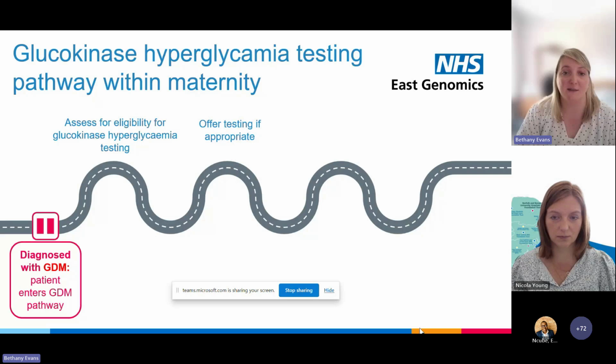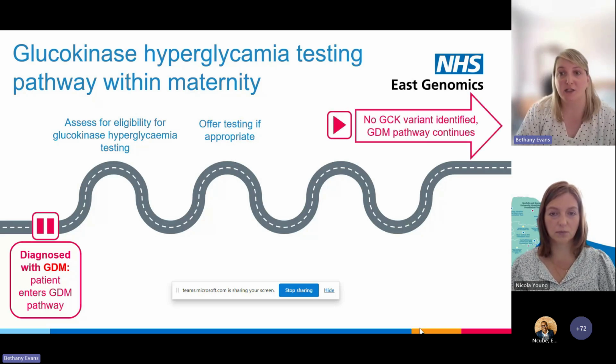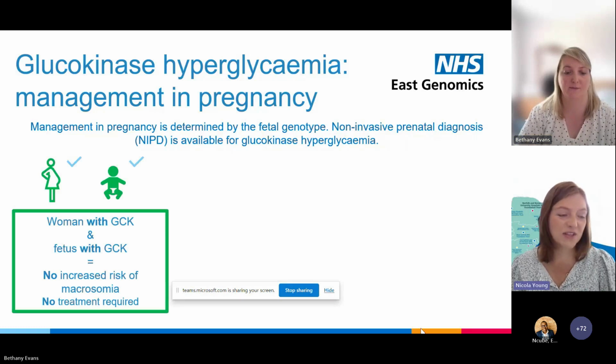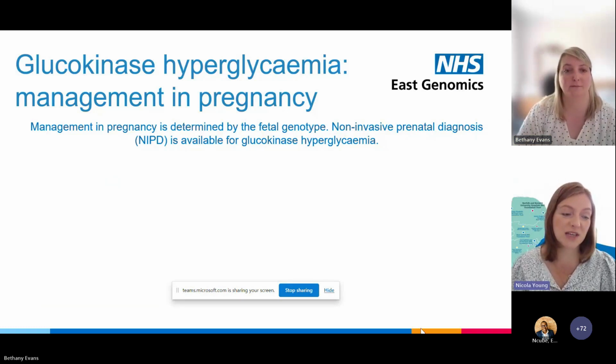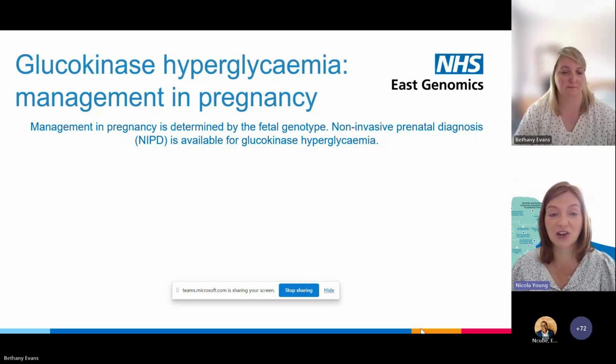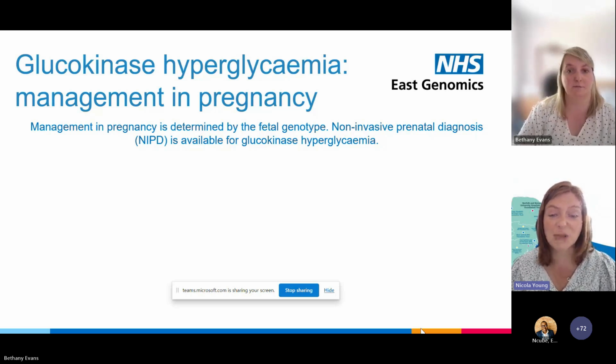So testing can then be offered if it's appropriate. For people without a GCK gene variant, the GDM pathway will continue. However, when we do correctly diagnose glucokinase hyperglycemia, so a GCK variant is identified, women will exit the gestational diabetes pathway, and we can then offer them non-invasive prenatal diagnosis. So as we've said, outside of pregnancy, people with glucokinase hyperglycemia do not require treatment. However, it's during pregnancy the fetal genotype is the key factor in determining the management options. And the fetal genotype is determined via non-invasive prenatal diagnosis.